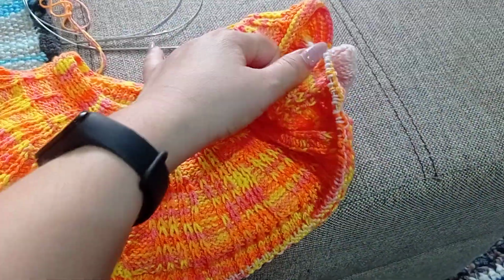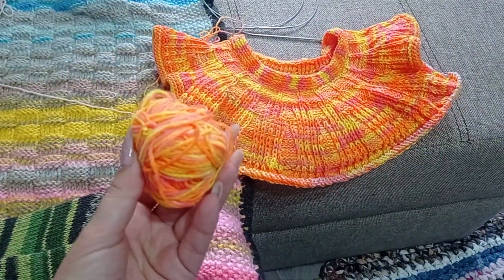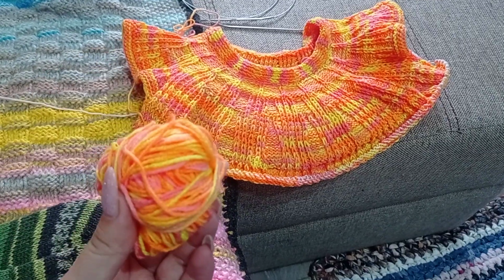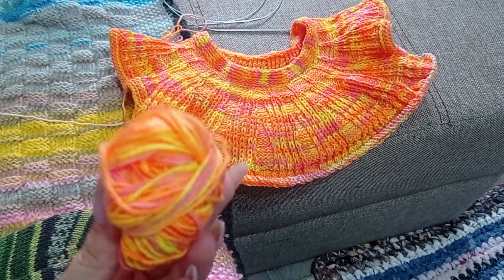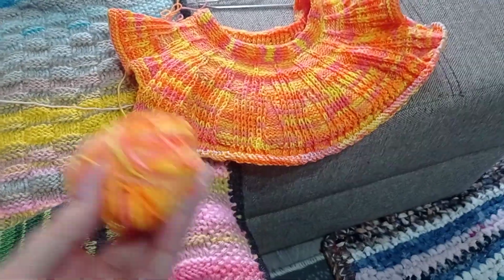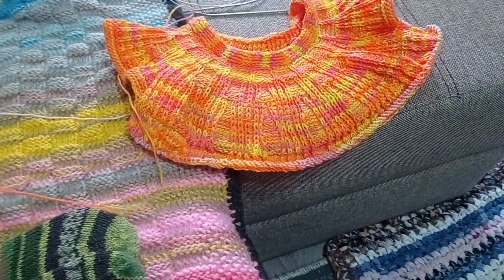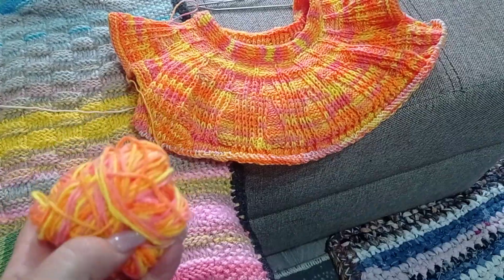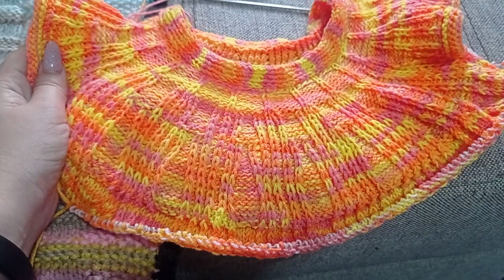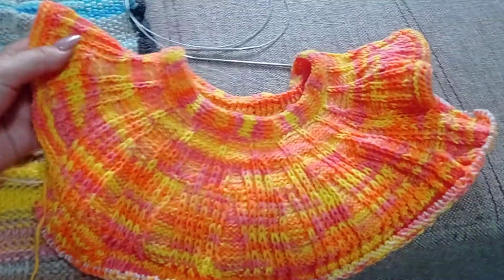I'm connecting it, but you guys, I'm so annoyed at myself. I'm so tired of playing yarn chicken. Only now I understand that for a top size M on an adult woman, 200 grams of anything is not enough. It could be fingering weight, it could be sport weight, it could be DK, it could be any size, for a blouse. I don't mean like lace weight. But 200 grams is not enough, and I need to get this into my mind. I had 200 grams and I thought, oh, it's gonna be enough.